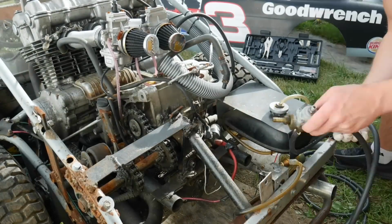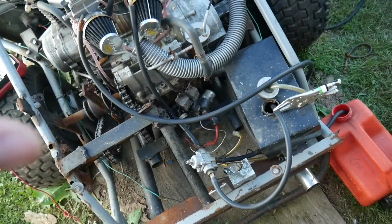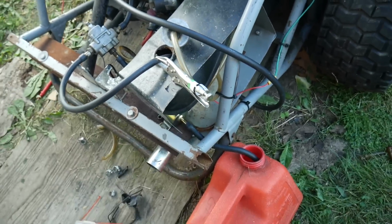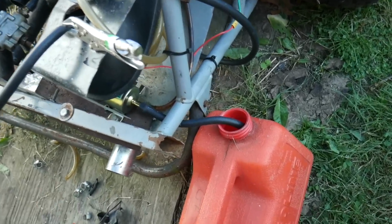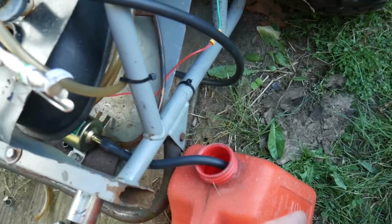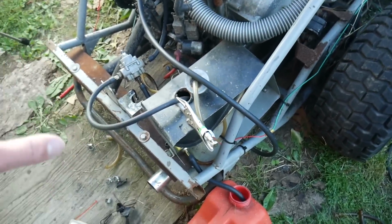So I got the new fuel lines on. But as you can see, I had to do some rigging, some temporary stuff here and there because this fuel tank is completely rusted out. So I'm not going to be using that. But just for testing purposes, to see if this engine will actually fire up, I'm just going to have the fuel line basically just be on this gas tank. And I kind of have everything set up how it should work.